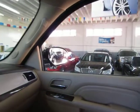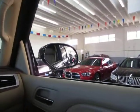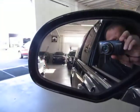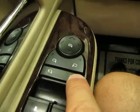Alright, let's put down the windows. By the way, the 2 front windows are 1 touch, meaning you don't have to hold the switch for the window to go down. And I don't know if you can see the turn signal there because the sun is setting. I'll show you the one on the driver's side, when you'll be able to see perfectly. And they're power folding mirrors, and this is where you fold them, and this is where you open them back up.